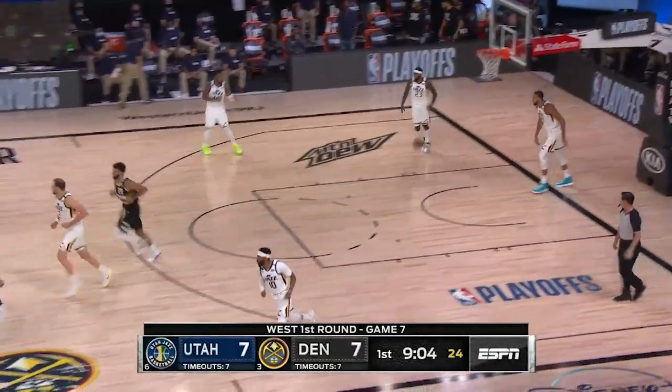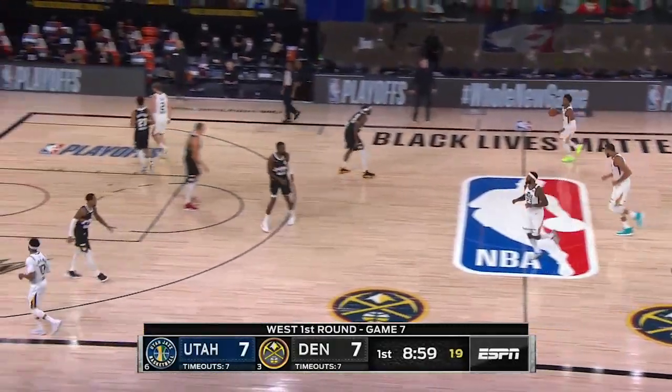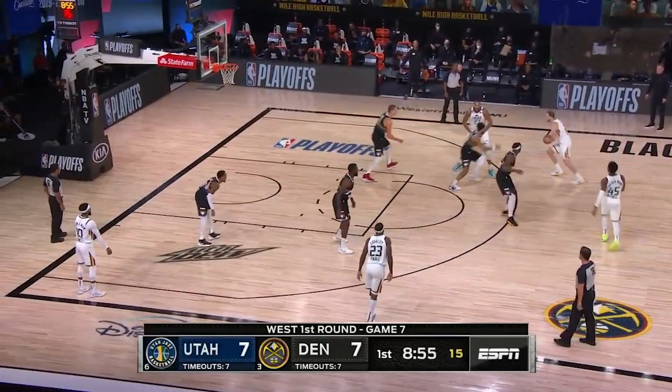And that's what I'm talking about. Murray does the right thing. He goes downhill. He doesn't allow Gobert to jump in front of him. If you're Gobert, you've got to be committed to jump in front. Murray makes him pay for being late.